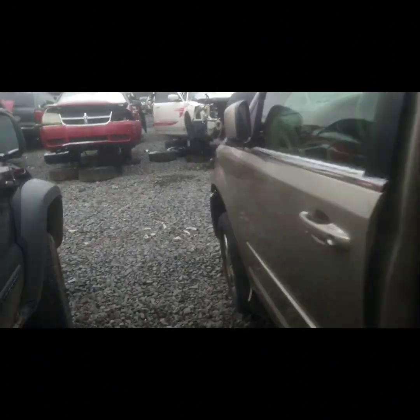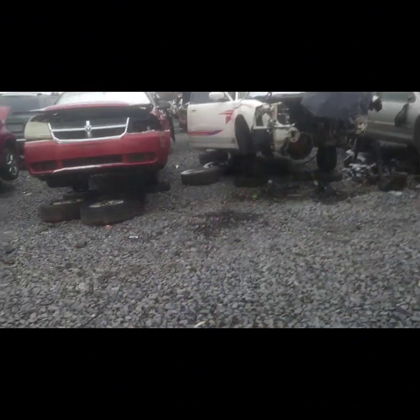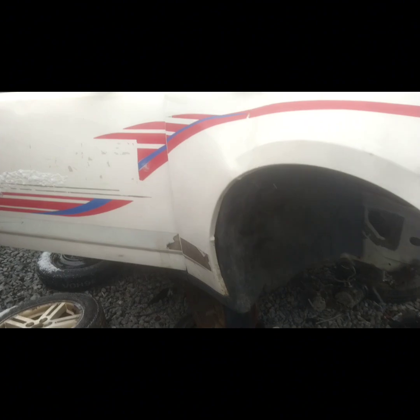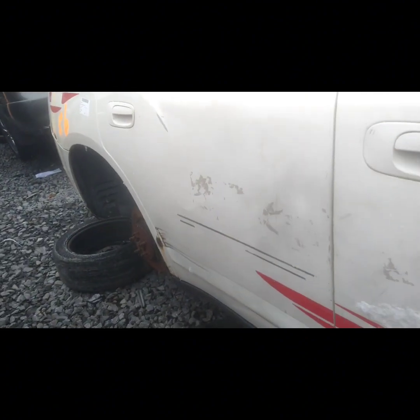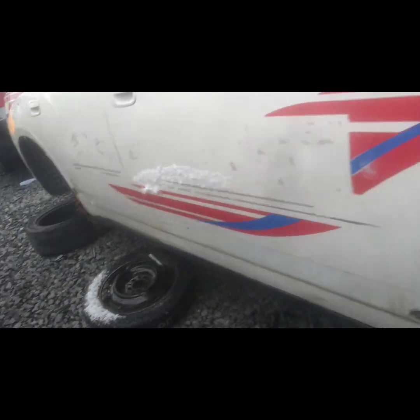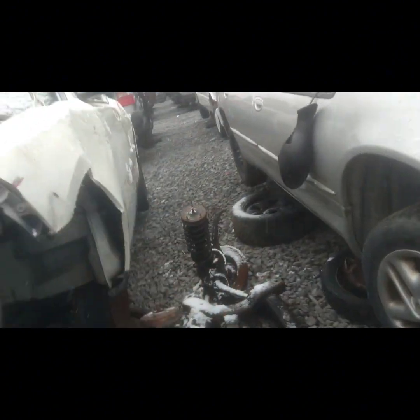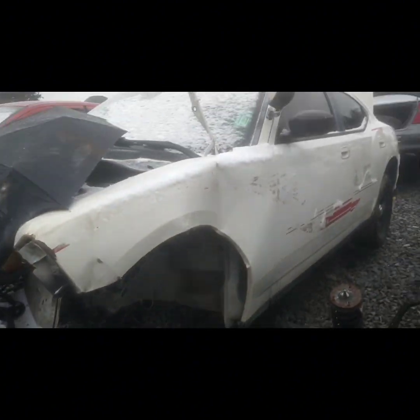Still in search of the Acura. Came across this fake-cap car, this bacon car. Pause. Fake rings. Yep, that's where every one of these cars belongs, right in the junkyard.